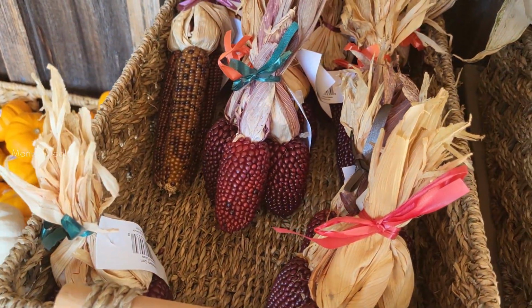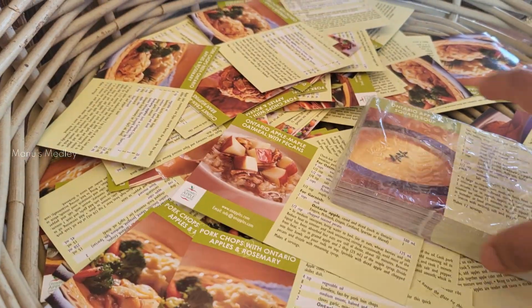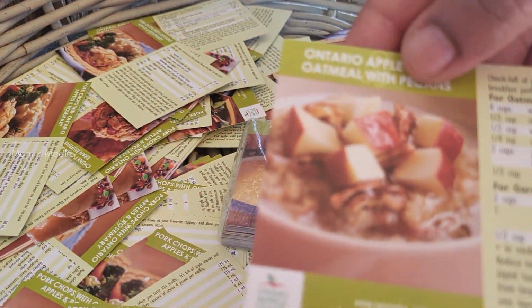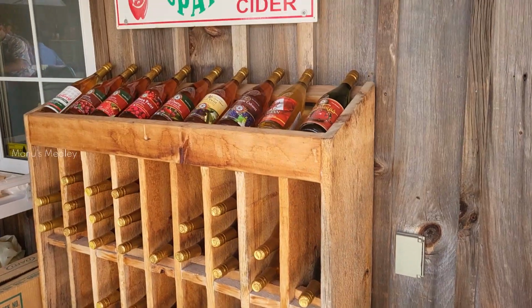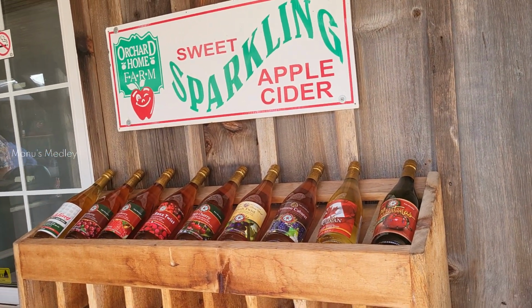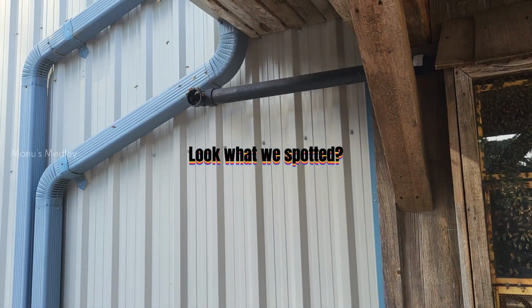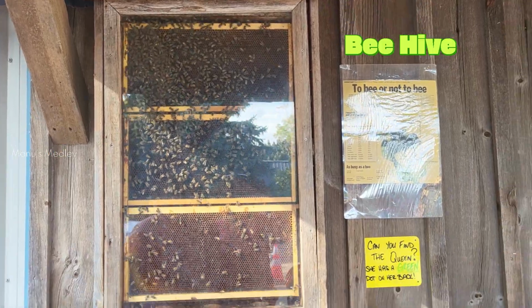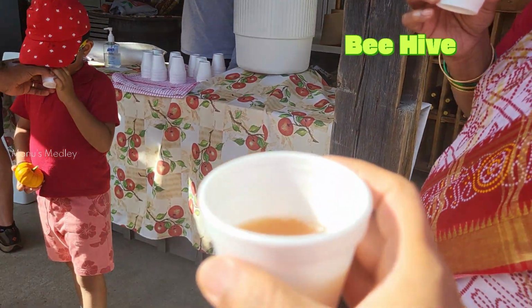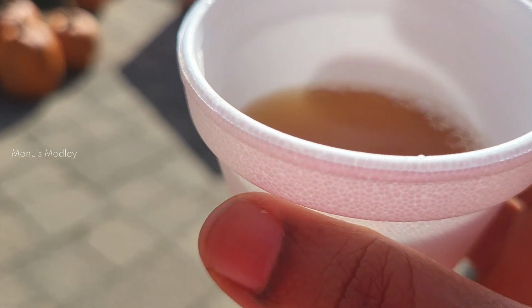They also sell different varieties of corn, honey, apple cider. These are some recipes that you can try out using the fruit you pick. Apple squash soup. Acorn pumpkins. We even got to taste their freshly pressed apple cider. I highly recommend it. It's super refreshing.